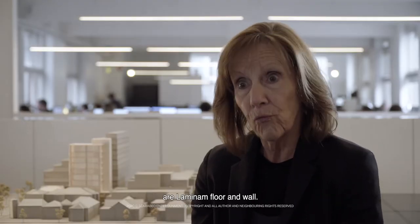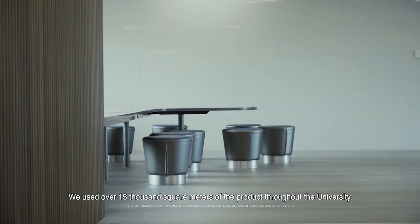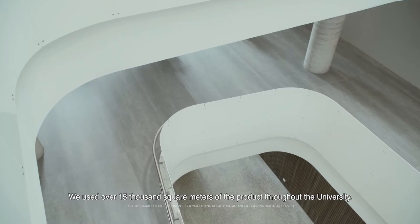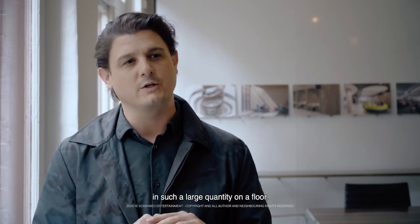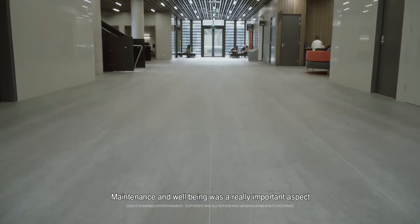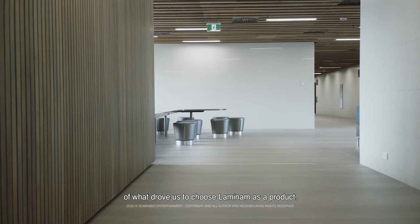All the upper levels, level one up, are Laminam, floor and wall. We used over 15,000 square metres of the product throughout the university. I believe we were one of the first to use the Pietra Savoia in such a large quantity on a floor. Maintenance and well-being was a really important aspect of what drove us to choose Laminam as a product.